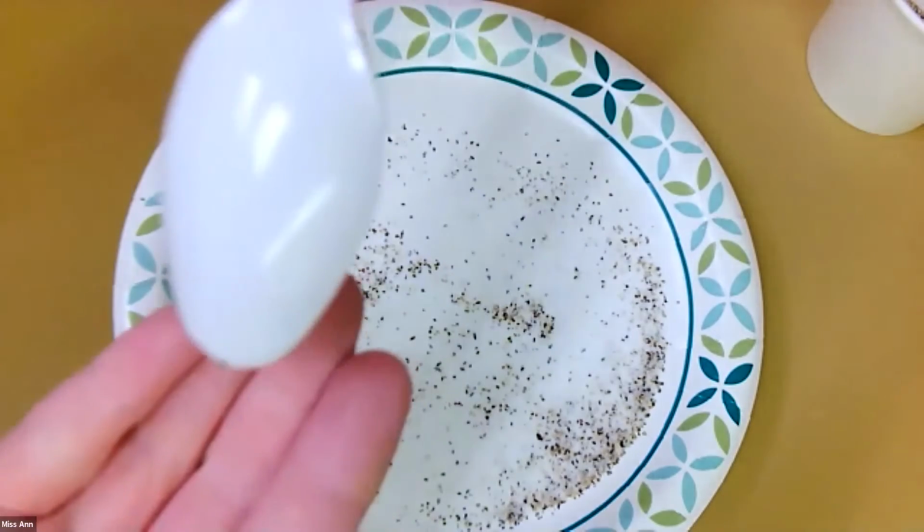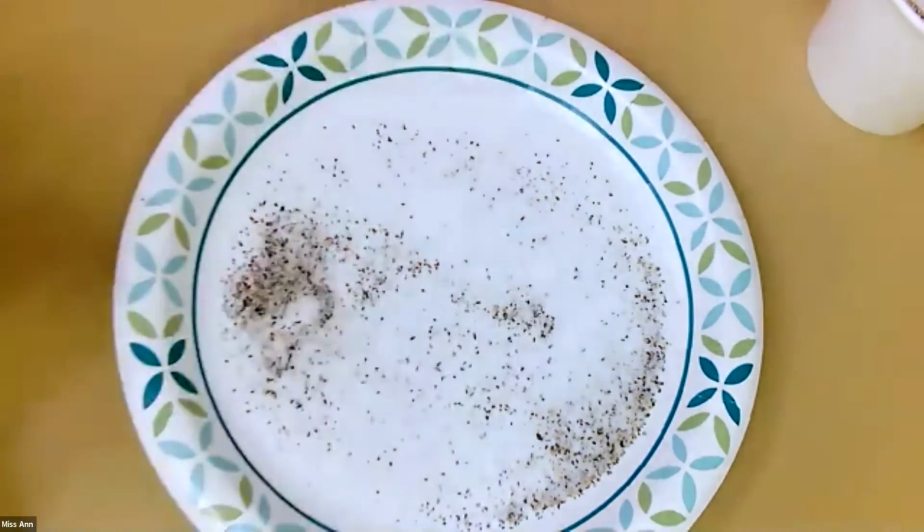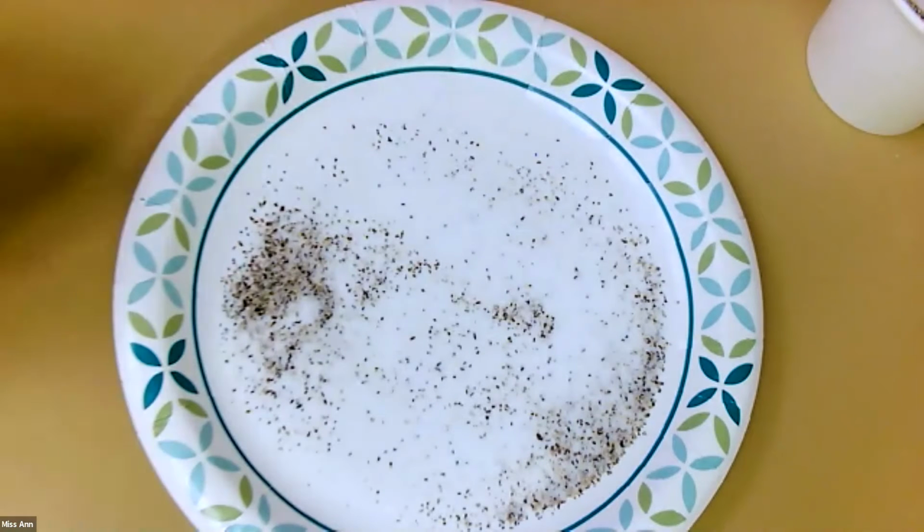It's not only getting the pepper, because remember I said the pepper is actually lighter. It worked. Yeah, it really does. It's really kind of cool. Now you're not going to get all of it out. It worked, right?